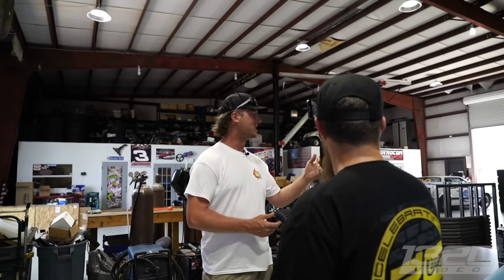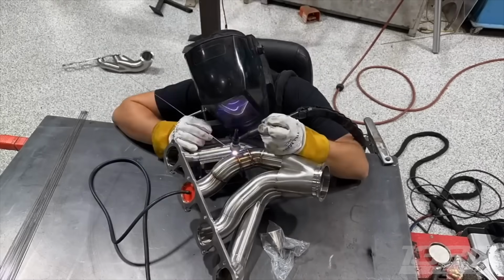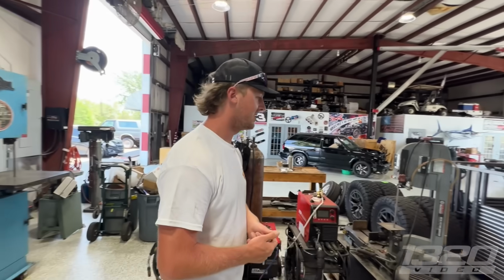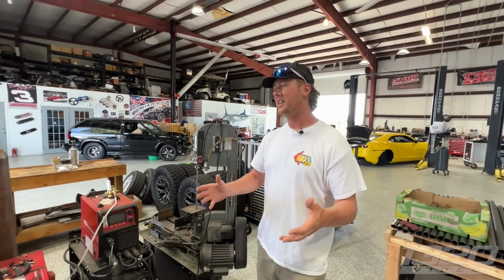He can knock out a turbo kit in maybe 2, 3 days, and he did a full custom header kit on Mullet in 5 days. Built brand new headers, full turbo kit. I think this is like a welder's paradise or a fabricator's paradise, but you'd have to ask Ty yourself.